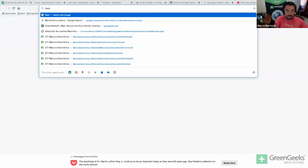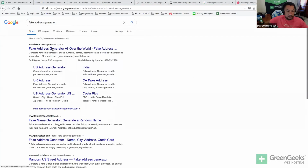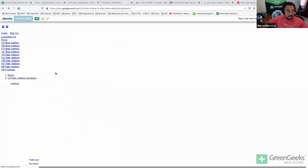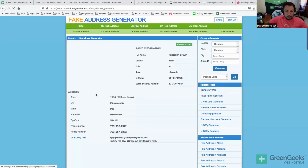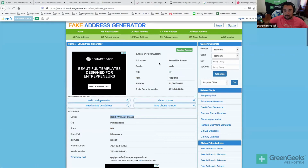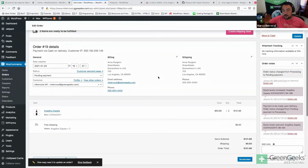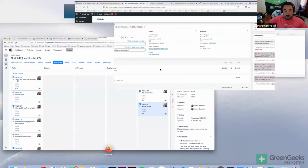Let's see, a fake address generate. Okay, fake address. US address generate. Well, the thing is, let's leave it like that. I just wanted to show you guys the shipping stuff, but I need to enter an actual address over here.